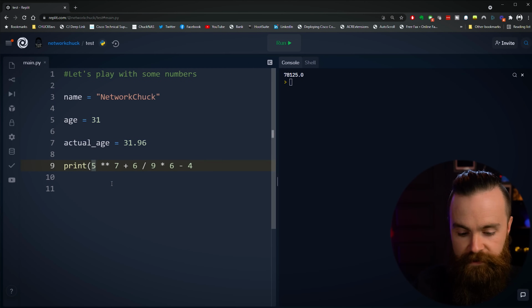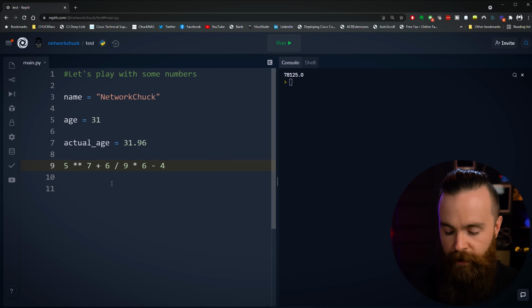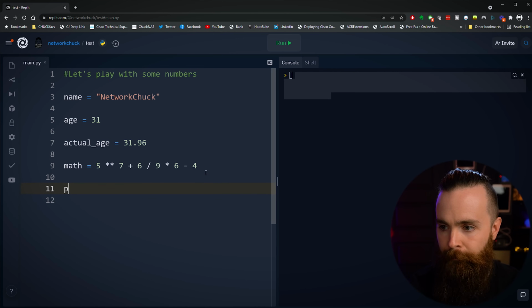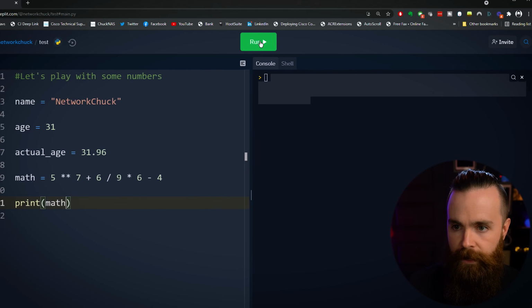Now we can also set that entire equation to a variable. I'll create a variable named math and have that equal all that stuff. If I run that code, of course, it's not going to show anything because I'm not printing it out. Let's print out math down here. Print math. And let's run that.